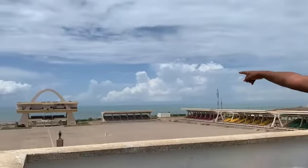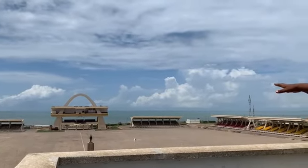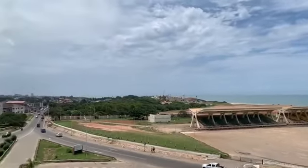So this is Ghana's Independence Arch, and right opposite you can see the Black Star Square, which is so beautiful, guys. You can see the streets, the beautiful streets.